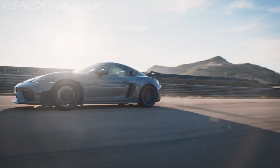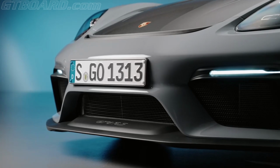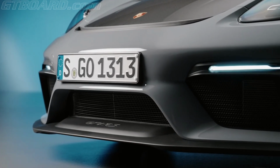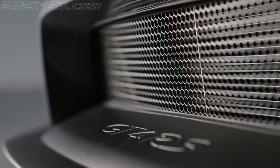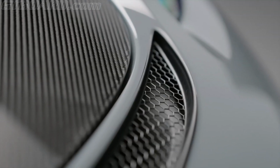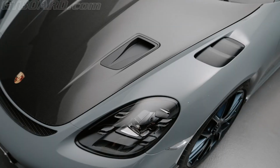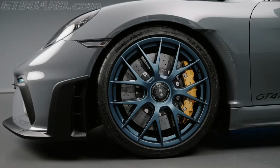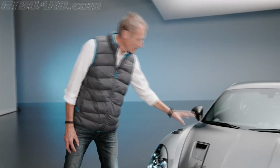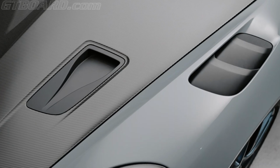Look at the aerodynamics. The car has a lot more downforce than its little brother, the GT4. You can see it on the front wing, which is protruding a little bit more. There's more air coming out of the rear side of the cooler. We have these new front fenders made of carbon fiber that extract the air out of the wheel wells. We have additional brake cooling through the NACA ducts in the carbon fiber hood.